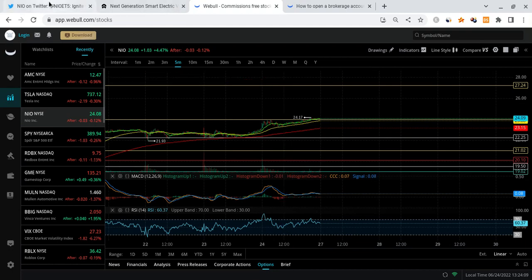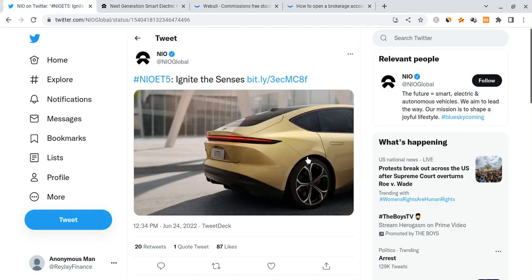Now, the last thing I want to talk about is this right here. If we actually look at the NIO ET5 that came out, they're kind of reminding us of how it's going to ignite the senses. Excuse me. Once again, looking really, really bullish, very incredible. I think a lot of investors are going to be excited about these cars, about the news that's coming out.